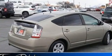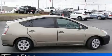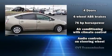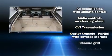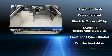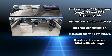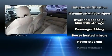entry. Toyota ensures the safety and security of its passengers with equipment such as dual front impact airbags, traction control, brake assist, a panic alarm, and ABS brakes. This car was designed with safety in mind, allowing you to drive with even greater assurance.